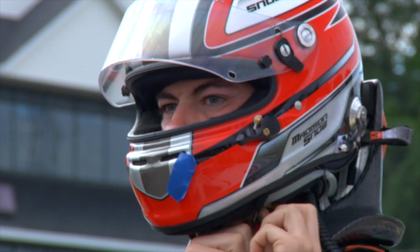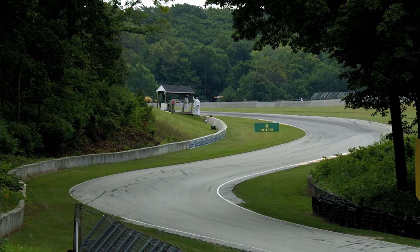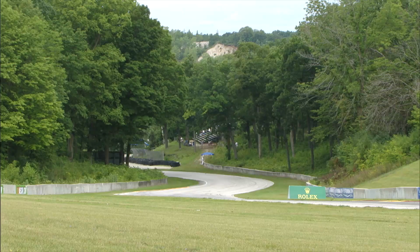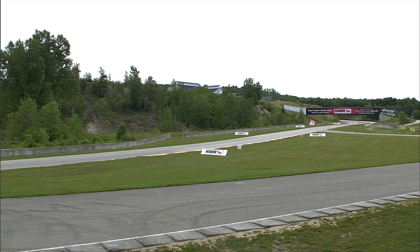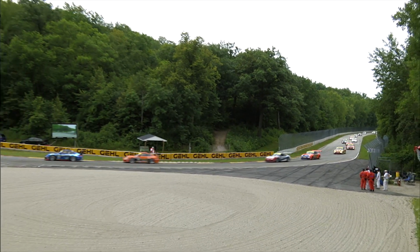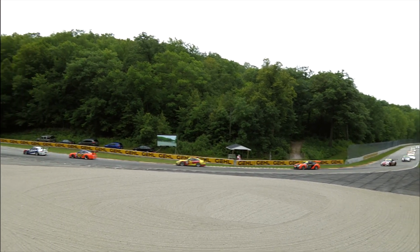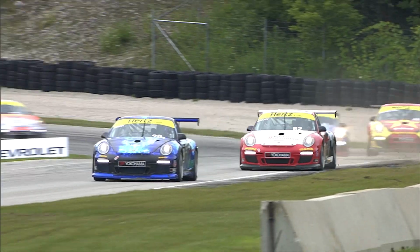For rounds 9 and 10 of the 2013 season, we're at Road America, the lush parkland circuit just outside Elkhart Lake, Wisconsin, and just over 4 miles around. This track is the longest on the calendar. Road America is an awesome, classic place to race. I mean, it's super fast, and there's enough technical aspects to it that it's a good mix. You know, it's not just all guts, you got to be a competent, accomplished driver to be quick here.